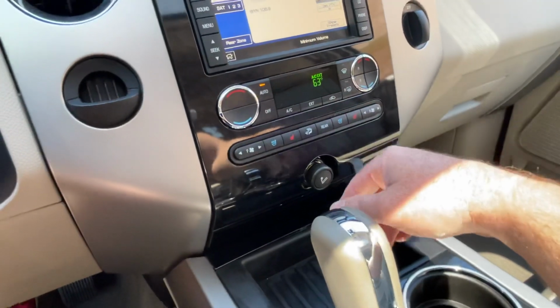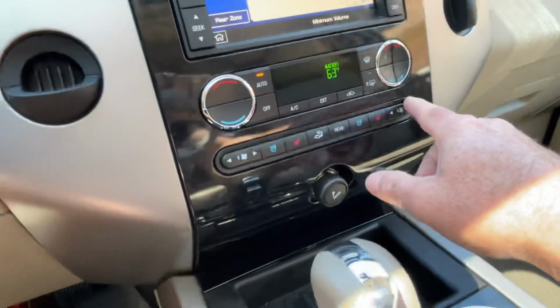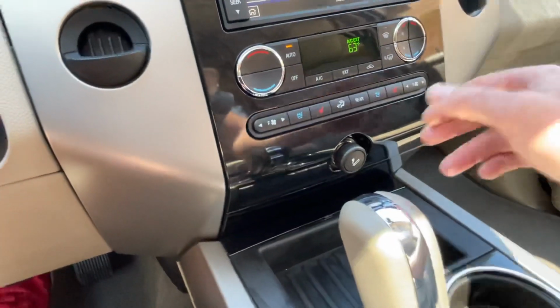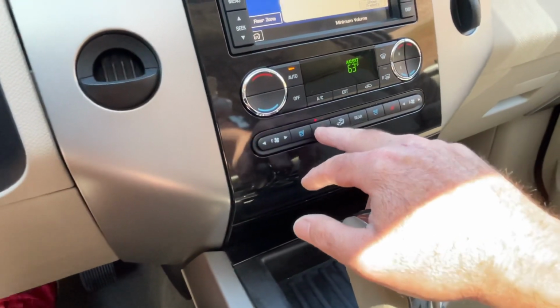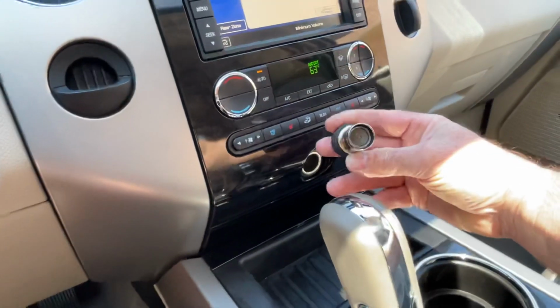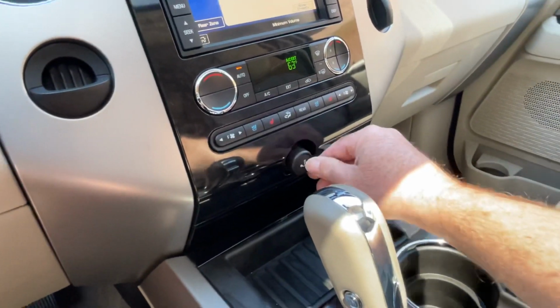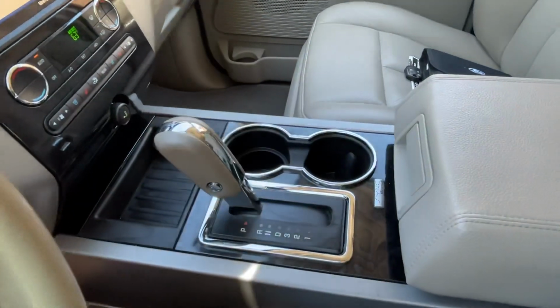Very nice. As you can see, there's no wear. A lot of times on these older ones, these buttons are worn off. It's just like new. Air conditioned seats, they work. Everything works. Heated seats. Hadn't been smoked in. It still smells really nice in here. No issues. Got the 6-speed automatic transmission. I guess I can close this. There you go.